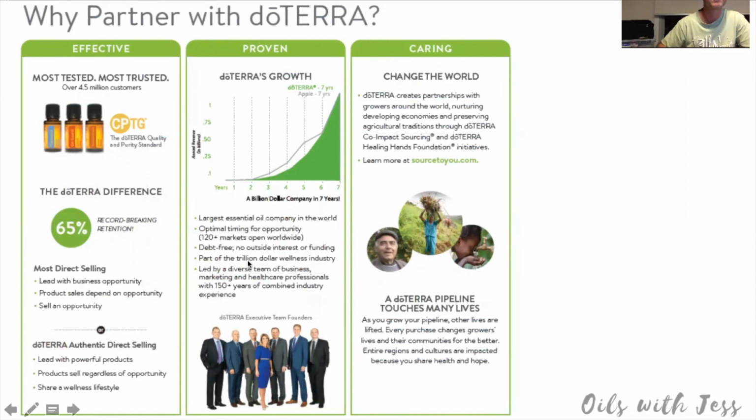So I'll skip through this one. doTERRA is a pretty amazing company. They've got over 4.5 million customers. They've got a 65% retention rate. So once someone joins doTERRA or starts using doTERRA oils, 65% of them continue to do so.